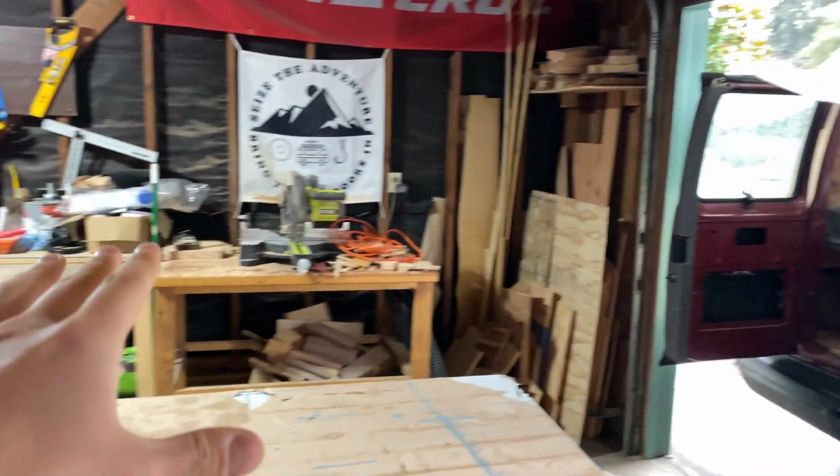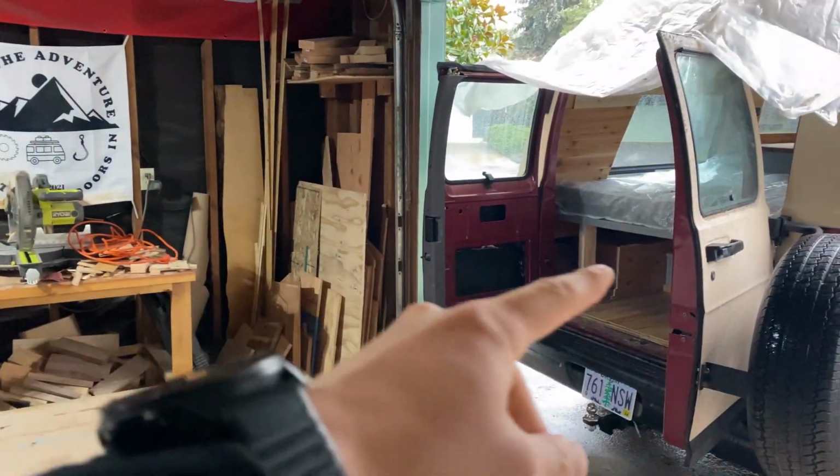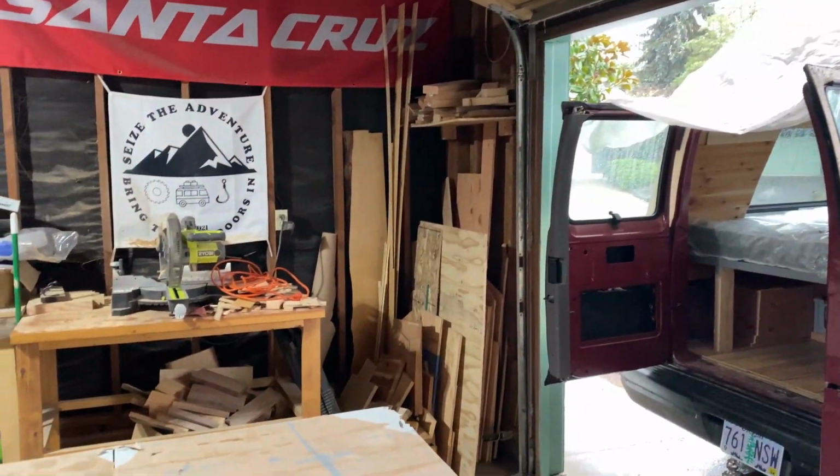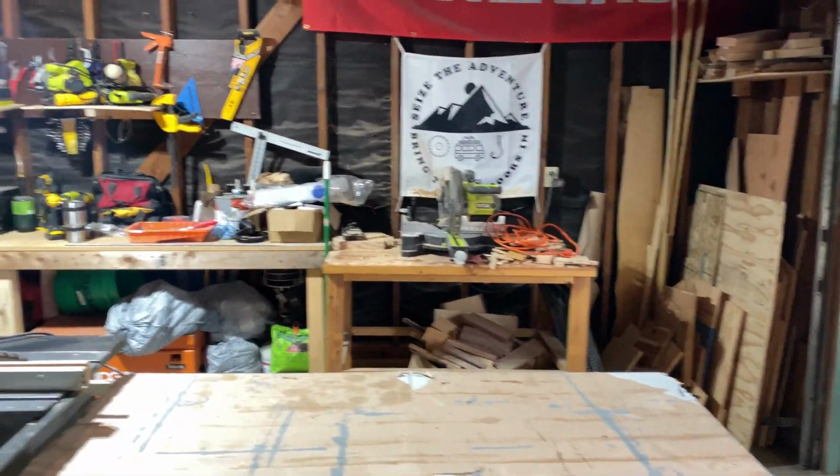We moved the shop around, so we have the miter saw really close to the actual back of the van with all the wood that we need, any spare cuts and whatnot. It's been something major that I've been trying to do is keep the interior of this vehicle completely dry so no mold accumulates. But check this thing out.